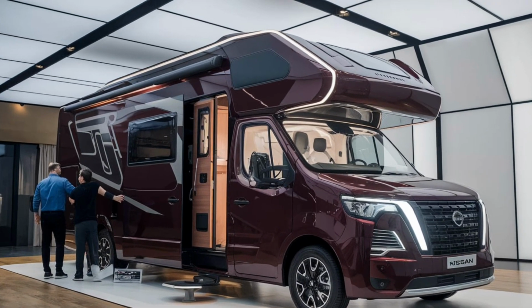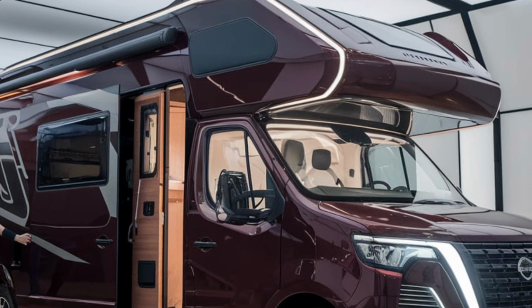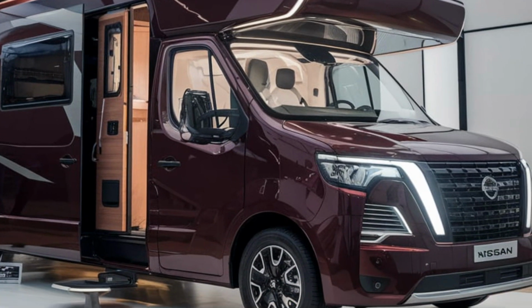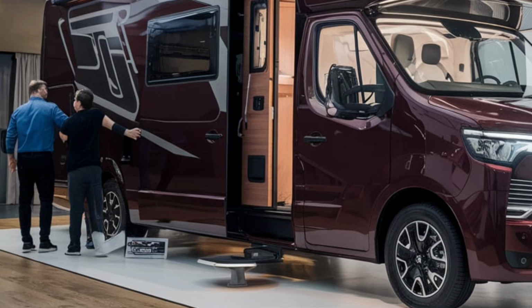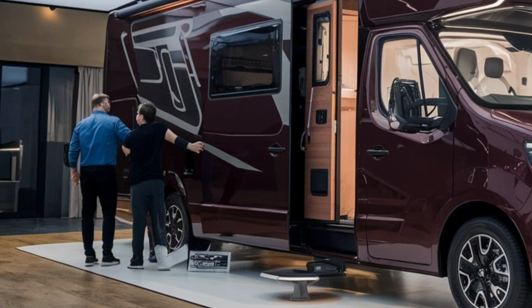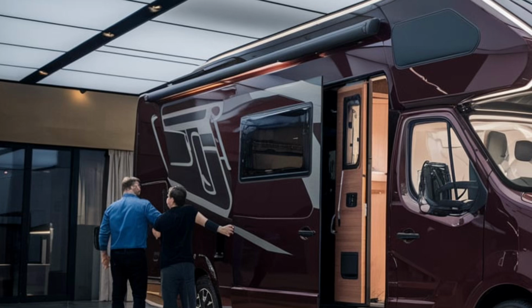The entertainment system includes a smart TV with streaming capabilities, surround sound speakers, and multiple USB and power outlets for charging devices. Wi-Fi connectivity is available through an optional satellite internet system, ensuring you stay connected no matter where your journey takes you.